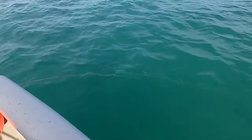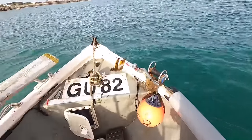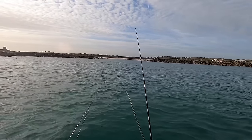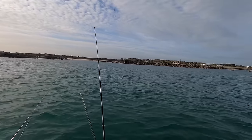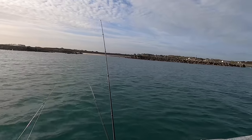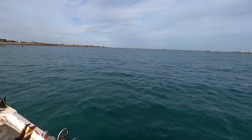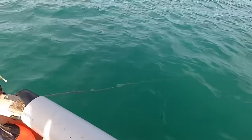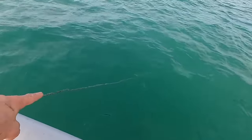I have now just anchored up, guys, and we're gonna head back into this gully here. This is a great place to try and find gillheads and bass and stuff, so I'm gonna anchor up here and see how we do. The other spot was absolutely dead, so fingers crossed we can get into some fish. Just waiting for the rope to tighten up.